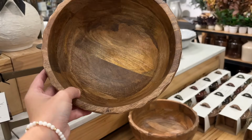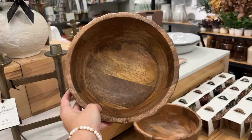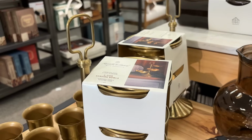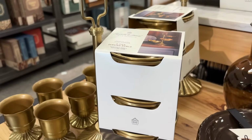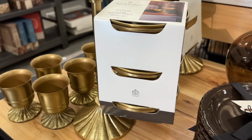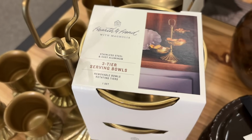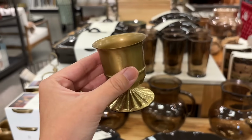This wooden bowl also stood out to me. It has a really pretty texture and warmth to it. And then this 3-tier brass and ceramic serving piece was interesting. I thought it was beautiful. I'm not sure how sturdy it'll be. It did kind of teeter-totter to each side, but it may be more of a decorative moment than something that's super practical.